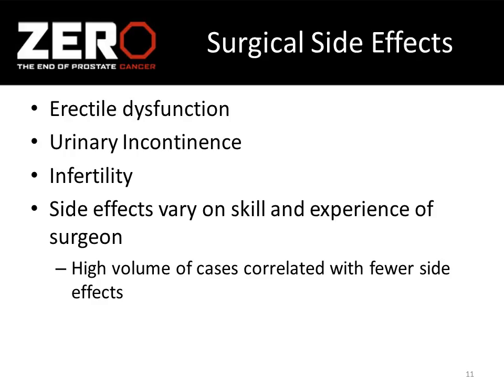Younger patients do better. Patients who have excellent erectile function preoperatively do better. Patients with good urinary control do better. Surgeons who do a lot of surgeries from whatever approach they're most comfortable with tend to have better outcomes. Next slide.